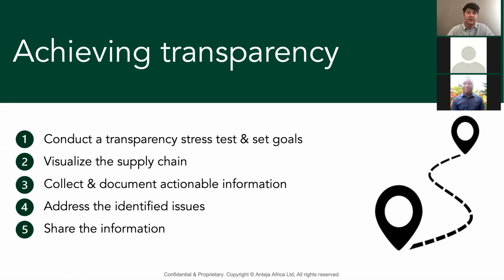And once you have this, it's really important for companies to set goals in terms of what they want to achieve, because this is a process. This is not something that you can do within an hour or so. It's a process, and it's important that the company approaches it as such. So once you have the goals, it's really important to visualize the supply chain, then to collect the right information about the supply chain and document it, to address the issues that you have identified, and to then share this information.